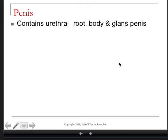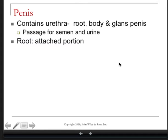Now the penis has several portions. It contains a root, a body, and a glans. The root is the portion that's closest to the body cavity. The body of the penis runs from the root to the glans, which is the tip of the penis that is covered by the foreskin. It is a common passage for semen and urine. The urethra, because it is joined up with both the urinary bladder and the vas deferens, allows now a common exit for these two components.